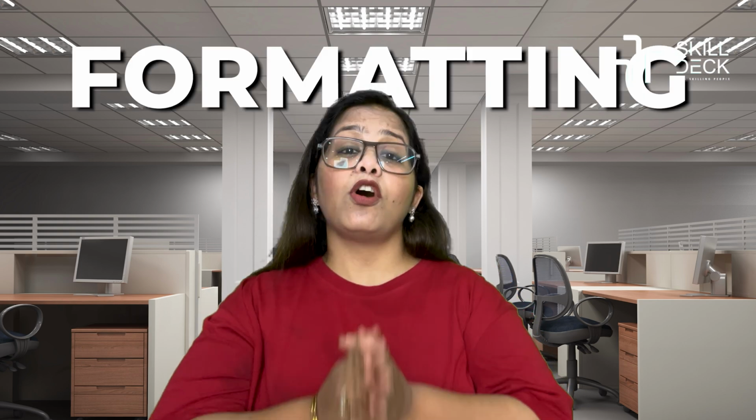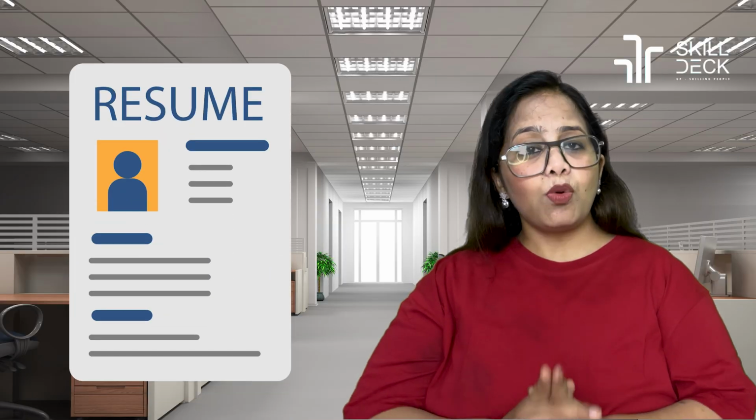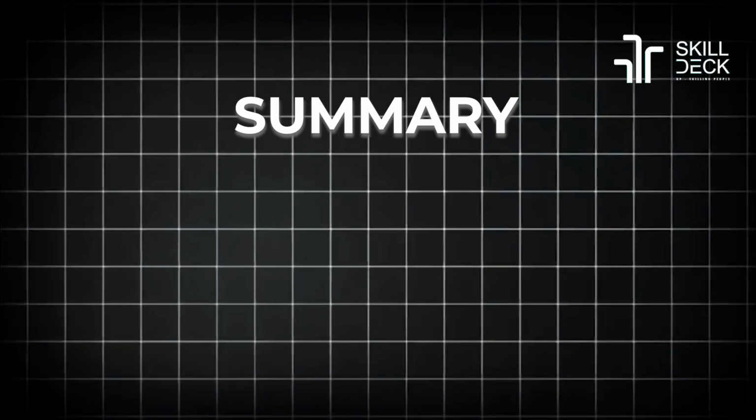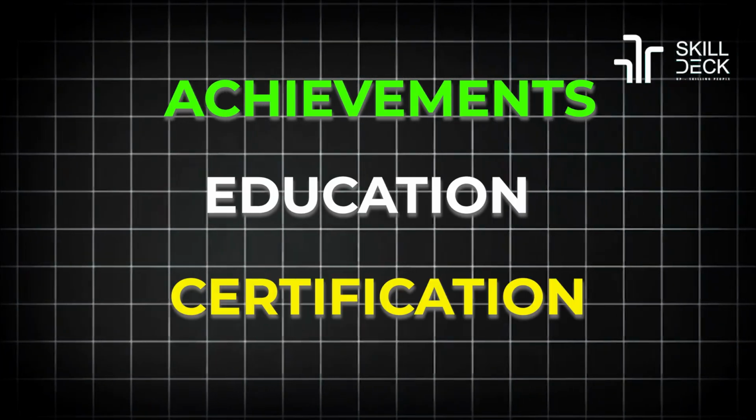And don't forget, formatting also matters. Looks matter. When it comes to your resume, use a modern, clear layout. No fancy borders or too much color. Stick to a 1-column resume because that's ATS friendly. Write summary, key skills, work experience, achievements, projects, education and certifications. Just format your resume like that. It should be like your storytelling.